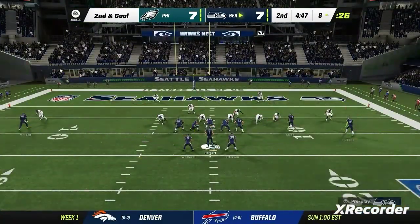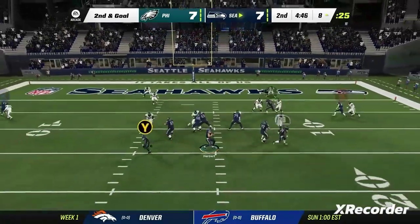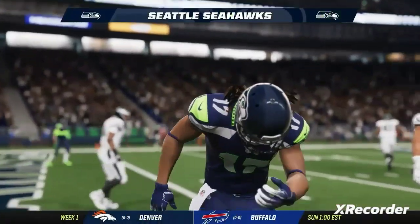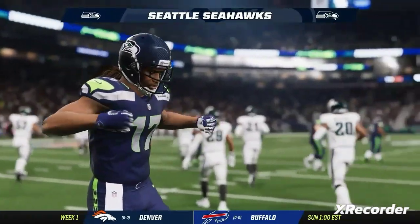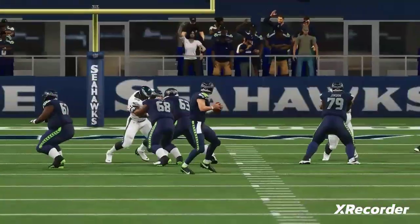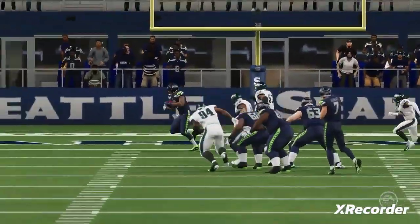Nothing on first down, so the ball remains at the 8-yard line. 2nd and goal. Touchdown! A great effort there with his first career touchdown in his first career game. And the Seahawks have taken the lead.